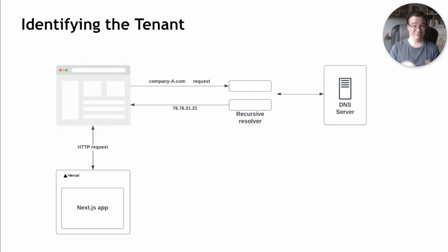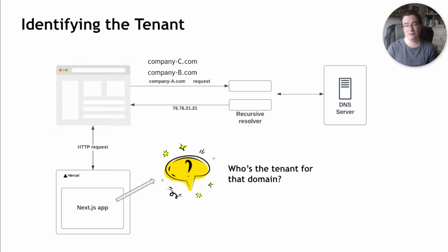We know that in theory this is way more complex than this, but it helps us to understand the main goal here, how it works. But when we bring the scenario to a multi-tenant application, we start having different domains, different URLs pointing all to the same IP address. And all these requests are going to the same server. So the server will start questioning, okay, who's the tenant for that domain?